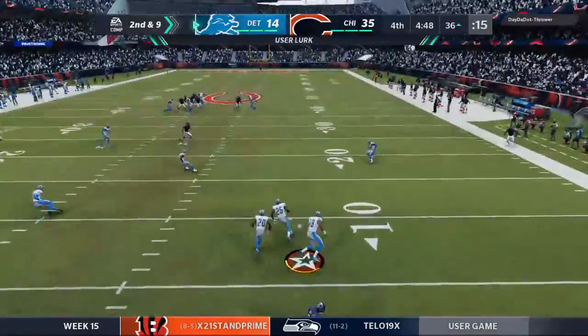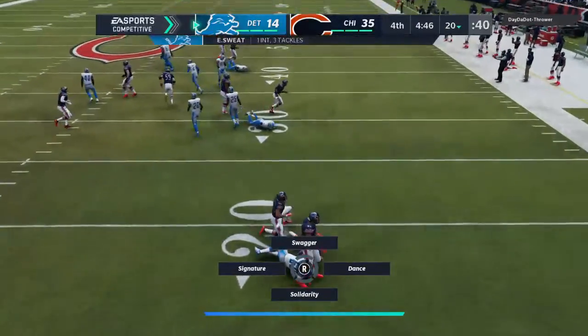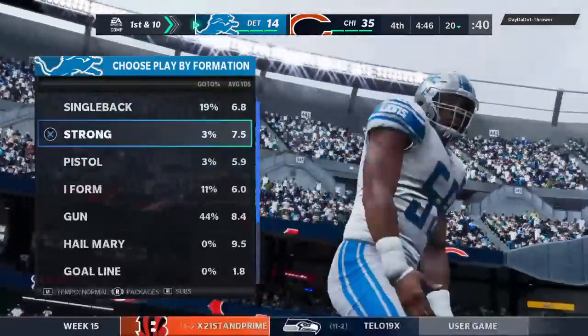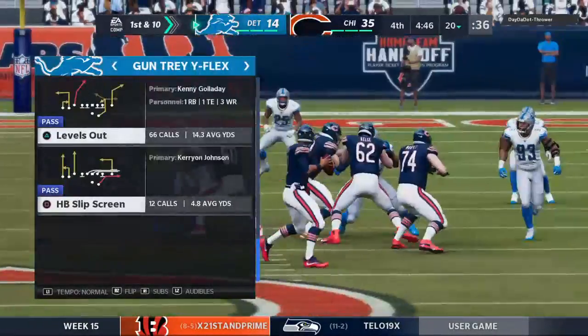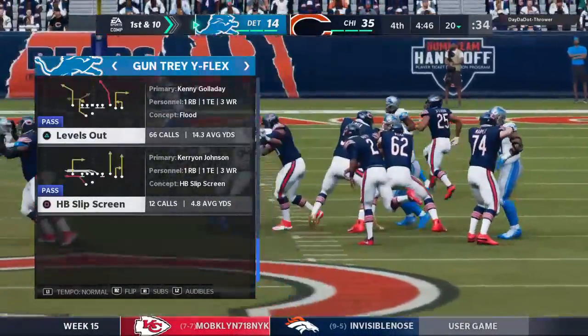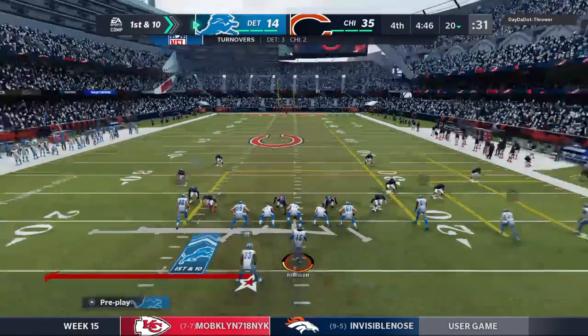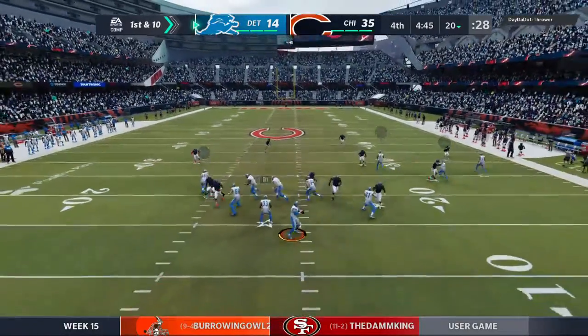Into heavy traffic, and it's intercepted. Picked off inside the 10, and he is going to get this one back to the 20-yard line. So you get the takeaway, but that's just step 1. They still have a lot of work to do. But they don't want to focus on that now. Now it's about getting the ball in the end zone and hoping they can take it away again. Yeah, still a 3-score game, though, 4th quarter.